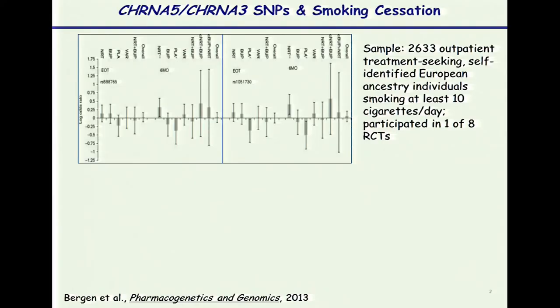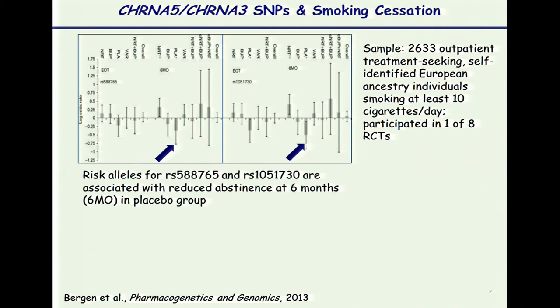So looking at that now through PNET, in a study within our team led by Andrew Bergen, he took over 2,600 treatment-seeking smokers from across 8 different clinical trials and combined the data for smokers receiving different treatments into single treatment arms and did this type of meta-analysis. And what he found is that the risk alleles for heaviness of smoking from these two SNPs in alpha-5 and alpha-3 were associated with reduced quitting rate at 6 months if they were on placebo.